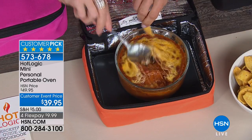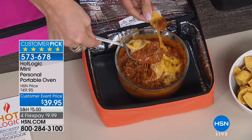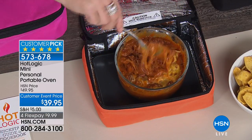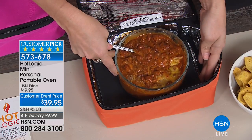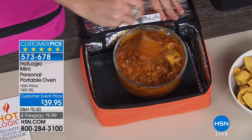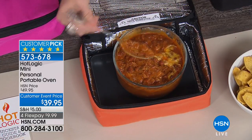Did you do a dip? This is one of the recipes that comes included. It's a chili cheese dip. Oh, that looks good. And think of it, even at a party, as a warmer, because the actual conduction heater, and I'll show you over here, comes out. So it can just be a warmer. Now you can enjoy your guests and enjoy your party without having to worry about your food getting cold.